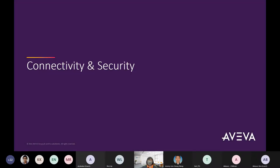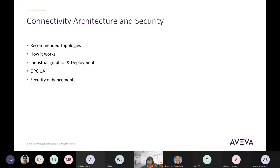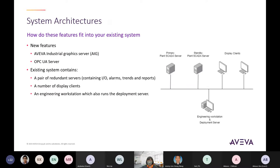Let's look at connectivity and security. What are the recommended topologies? How does it work? Industrial graphics and deployments, OPC UA, and security enhancements. How do these features fit into your existing system? There are new features: AVEVA Industrial Graphics Server, short form AIG, and OPC UA Server.